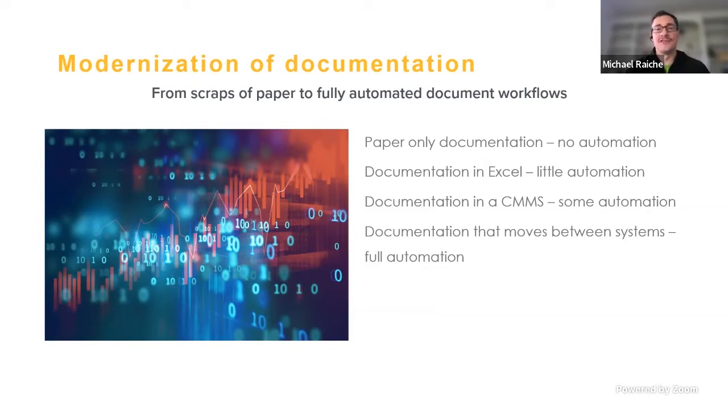So there's no transcription, there's no misplaced results. There's no illegible results. There's no missing results. So one way to do that is just to move to a fully automated workflow.